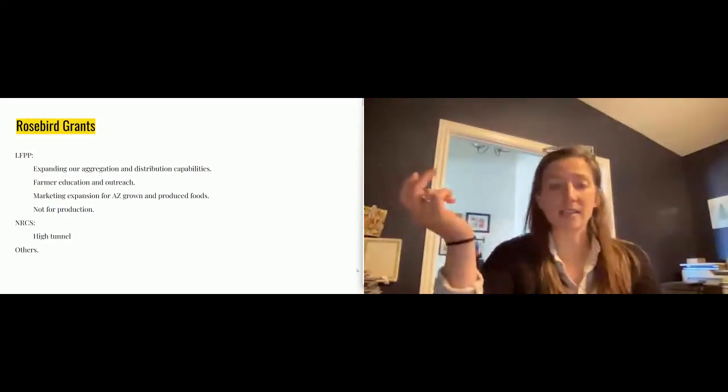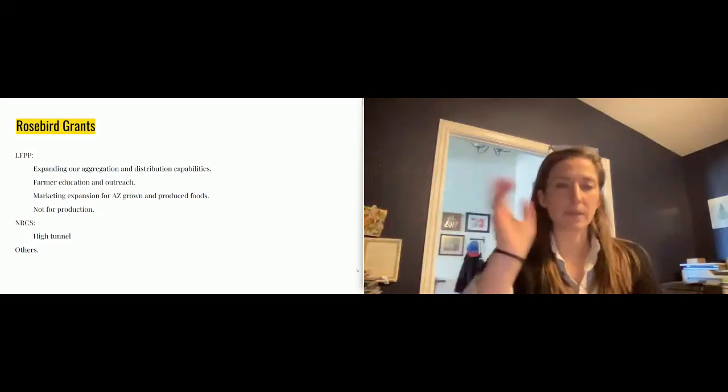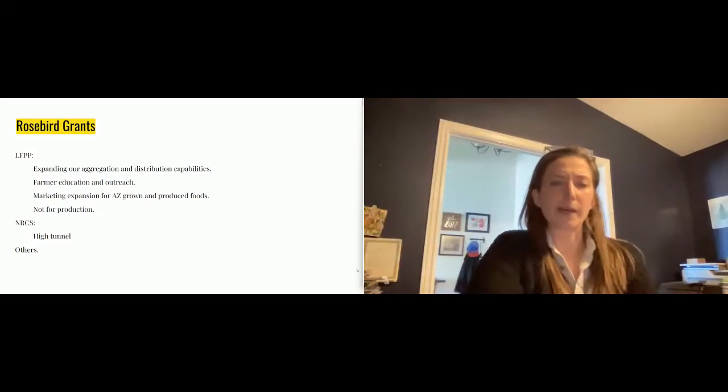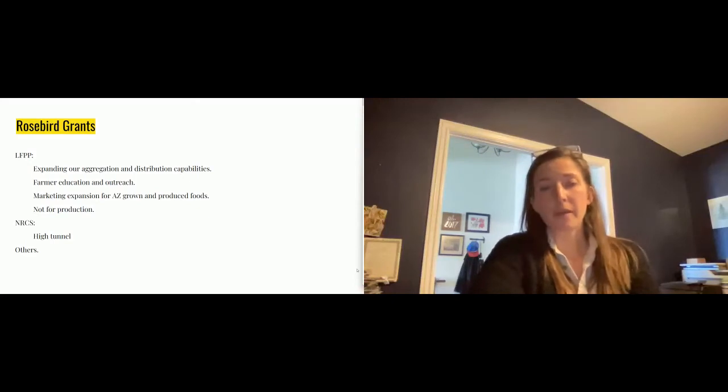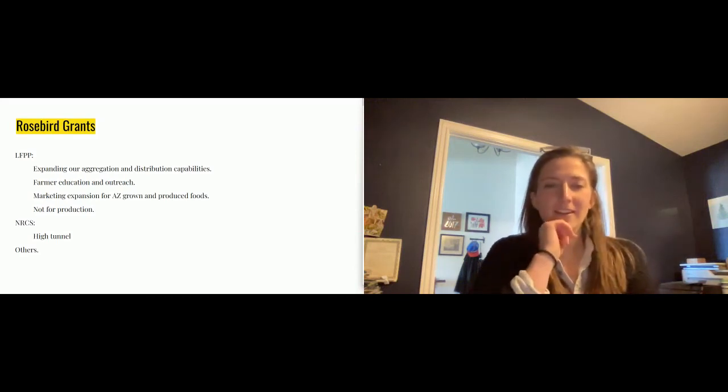And then I know NRCS is a big one. The EQIP high tunnel one is big for food producers. So we're just starting our first one with that, and we are building those out right now. But that one is a reimbursement one, so you pay for it up front, and then once you're all done, they'll come and check it out. I think Rylan maybe can speak to this more. I'm not sure if you've gone through the whole process yet, but yeah.